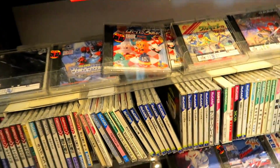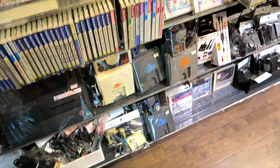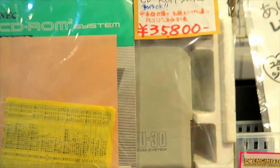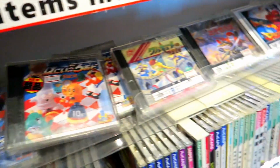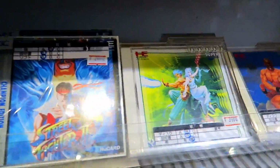As we come to the PC Engine section, right at the top of the stairs, lots of PC Engine games and some consoles for sale, including this one here, but they're selling for $35.8, which I paid like $100 less for at Surugaya. So yeah, that's pretty steep stuff.